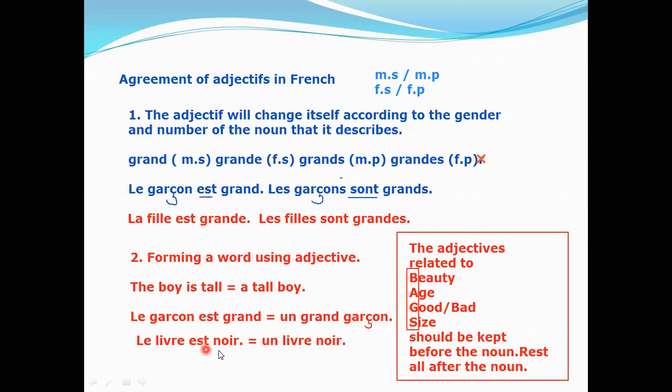Now I am making a sentence using the color. Le livre est noir. But when I'm making it as a single phrase, I write un livre noir. Here you will observe the adjective of color has been written after the noun. But in the previous phrase, the adjective grand has been kept before the noun. So how can I remember whether the adjective should be kept before the noun or after the noun?